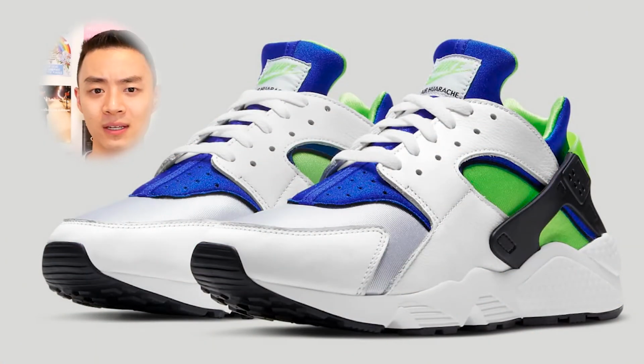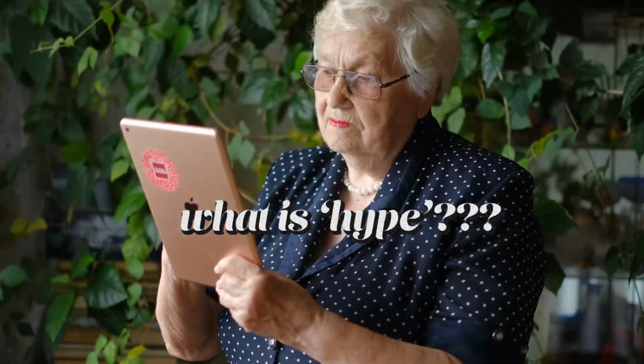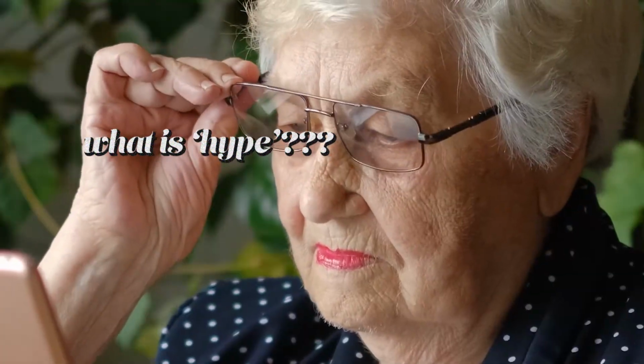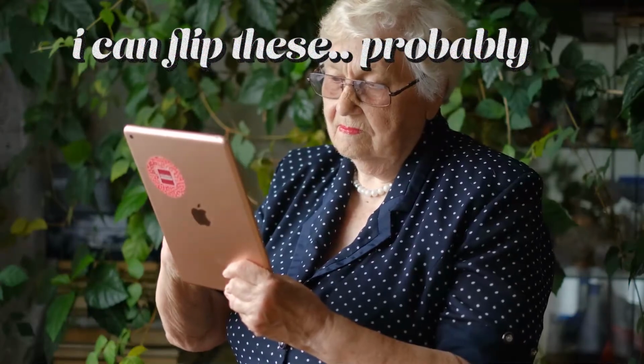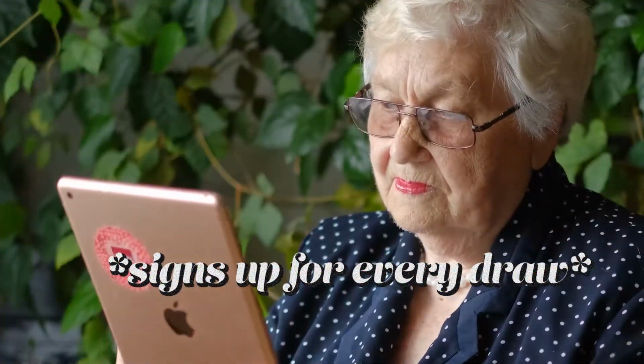If you compare this to the release of the Scream Greens, they sold out right away. They sold out because they came out on SNKRS. I feel like SNKRS is a place for people just getting into shoes. They don't really know what's hyped, what's beloved, what's a classic, and what's actually gonna resell really well. I think a lot of the general public just hops on SNKRS, they sign up for whatever is on there, and they try to flip it on StockX. That's just kind of where the game is right now, where the culture is.